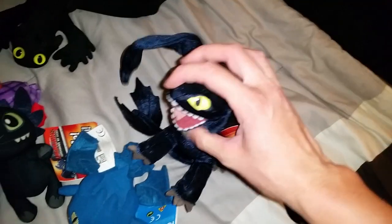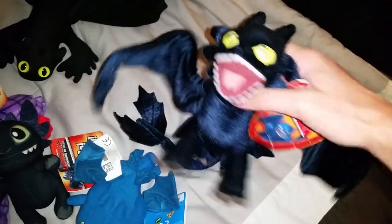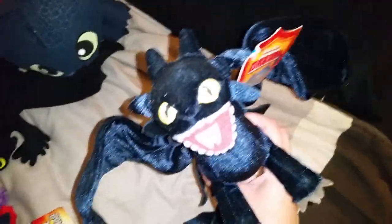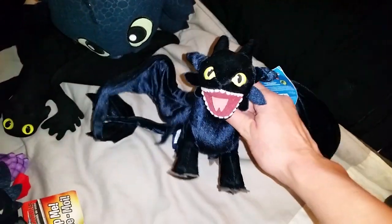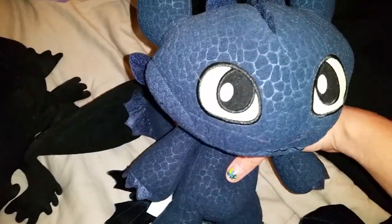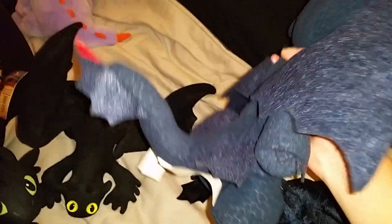And got this one. He's really shiny. And I was told that this one is the actual, not the rip-off one, because it has the teeth. So he's a really good plush. He's got some dust on him. But I think he's a really awesome Toothless. He's so cute. And then you guys have seen this one. He makes the cute little noises. I just love those noises. I got him from Toys R Us too, I think.